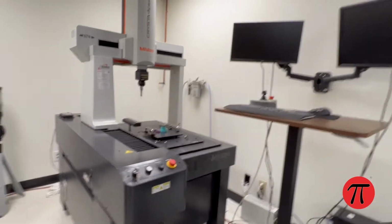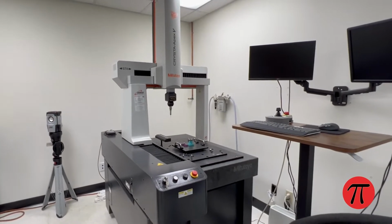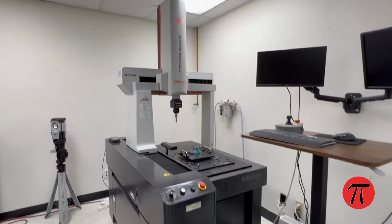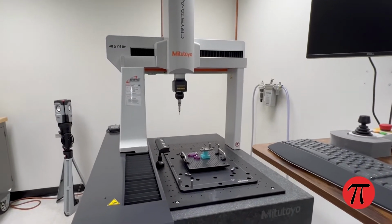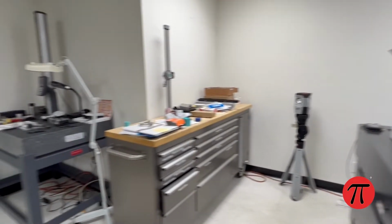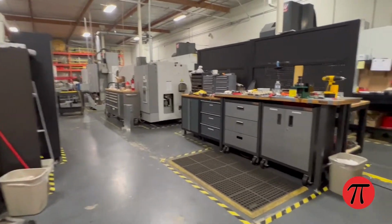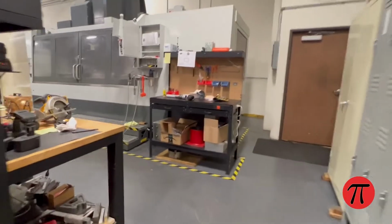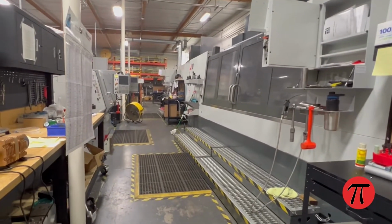And here is our quality control room. The CMM machine is a Mitutoyo state-of-the-art machine for QCing our manufactured components. And here are further quality control stations. And this is our machine shop. We have state-of-the-art CNC machines, computer numerical control machines.